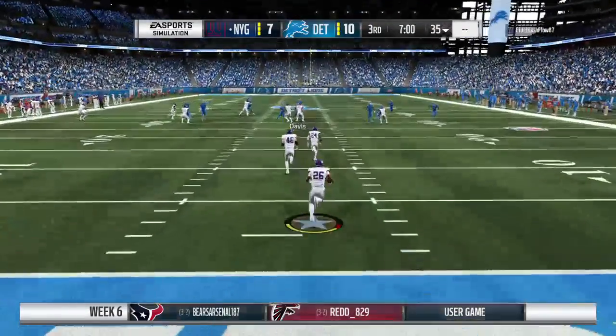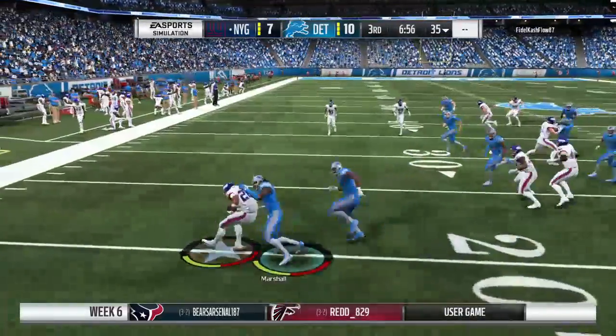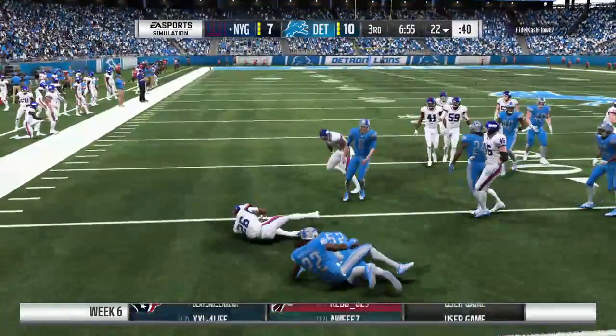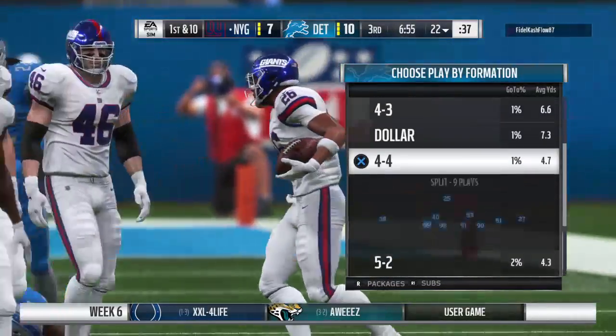This is taken about 7 yards deep. Fights him off. And he's up past the 20 to the 22-yard line. And the Giants ready to come out now.